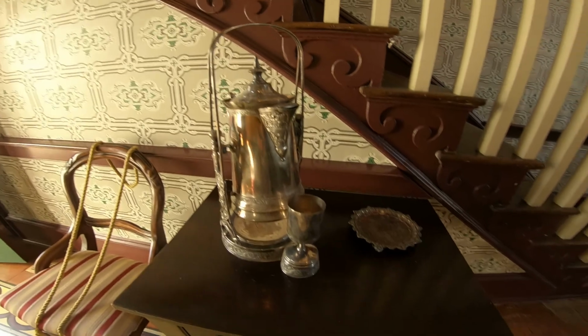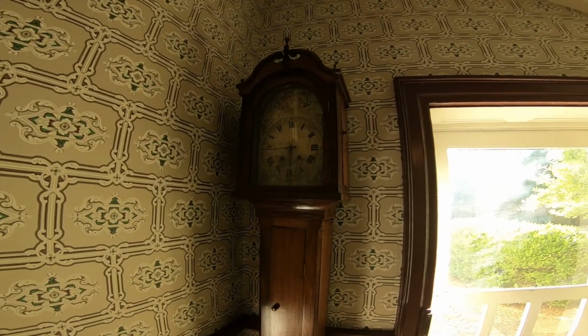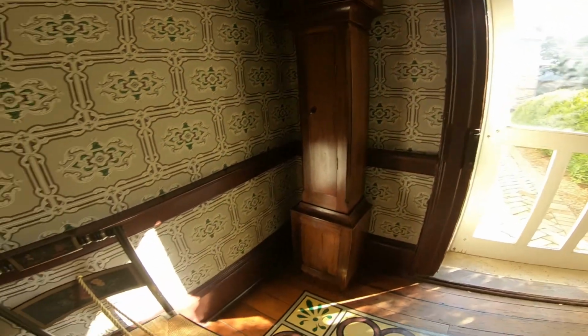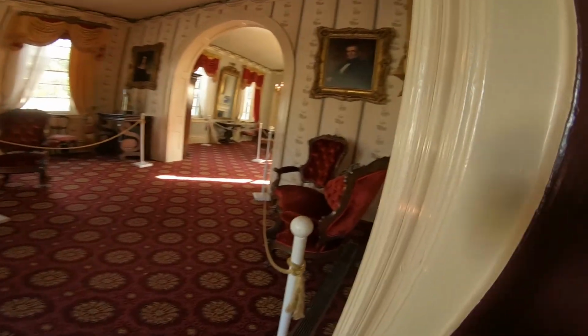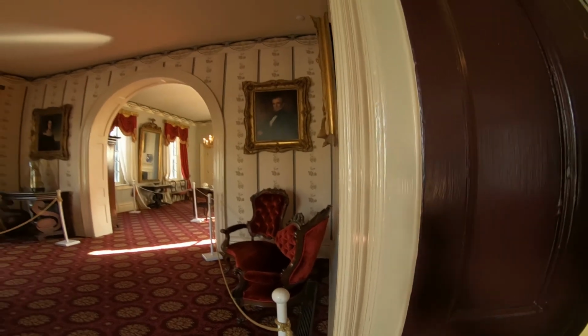We just ask for no flash and refrain from touching collection items. It's one of those things I've debated, but I think it has a lot of its original parts, and they have to replace some of them, and they like to keep it original, or they like it working instead. And if you'd like to step over to the parlor, feel free to.